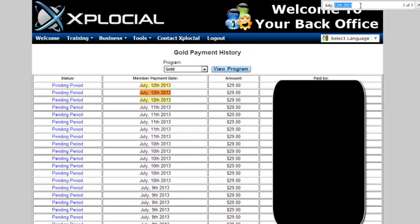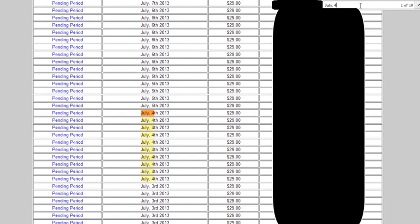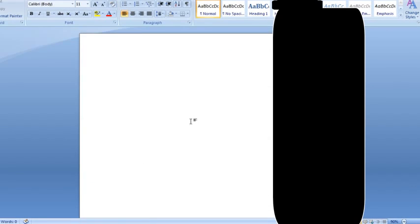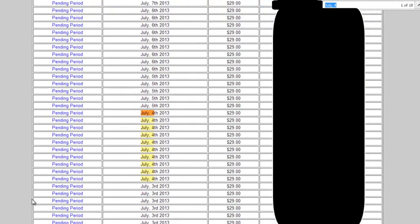All right, so let's type in July 4th. July 4th has 10. You see it says 10 right here. So let's write that down: 4th, 10. Perfect, so we don't forget. Now July 5th. It has 5. You see it has 5.